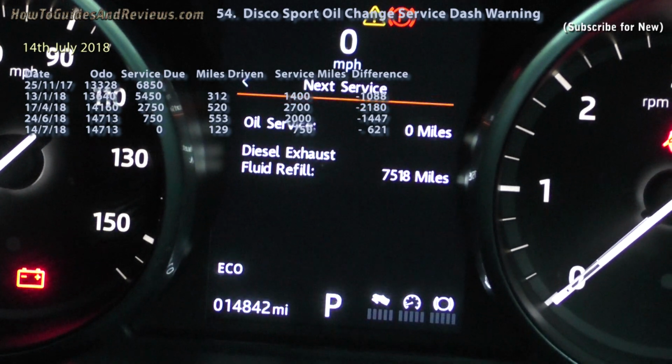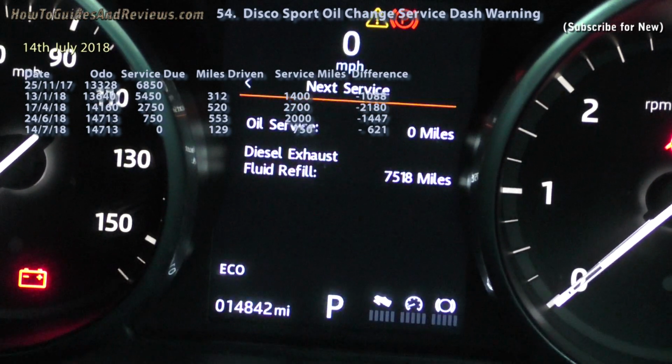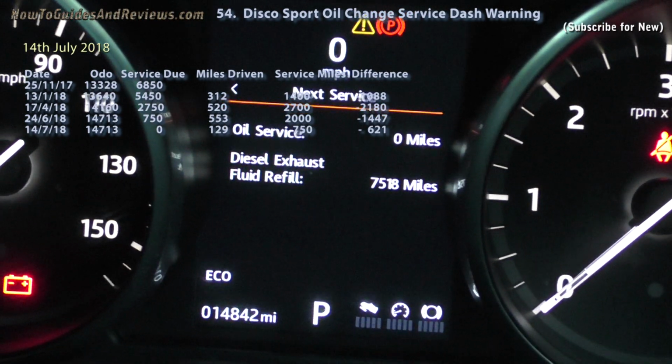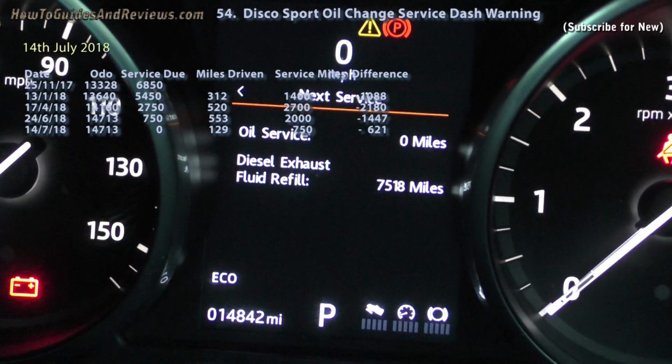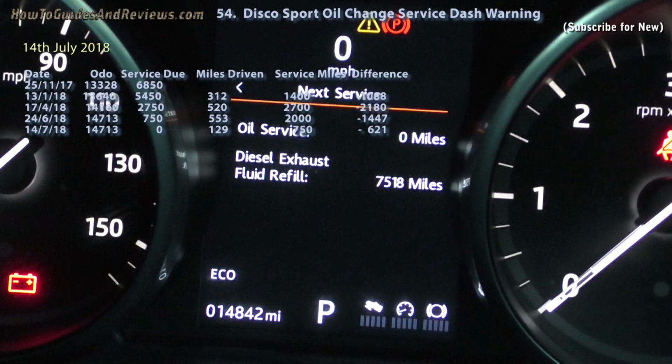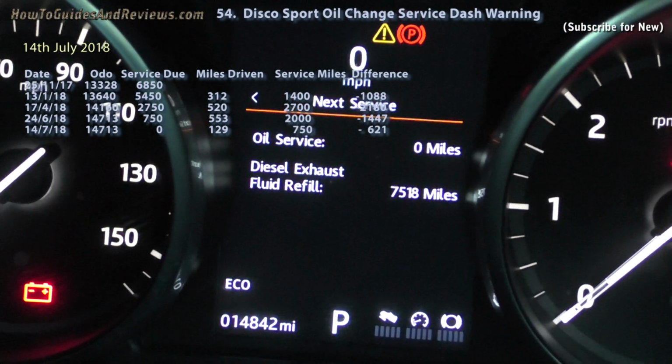So there we have it. Tomorrow we're going to have our first service, and we'll see what the bill is. I'm hoping they're not going to come out with crap about the brakes. That could cost a lot. This first service could cost me over £1,000.